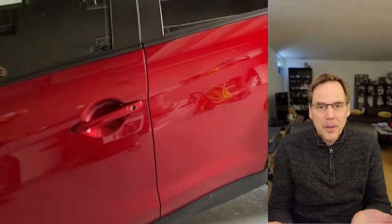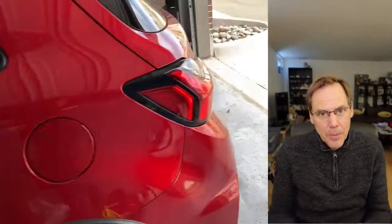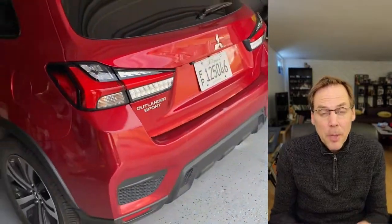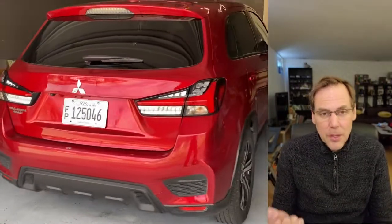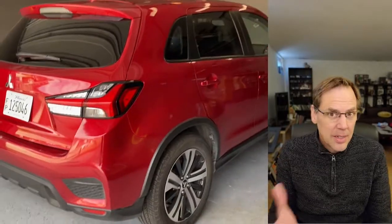So, not a bad car by any means. Something I would normally pass on, but a missed opportunity. Now, the higher trims are nicer, and you can get leather seats. But again, it needs a really decent upgrade. The new Outlander is in the right direction. That's a nice, sporty-looking model. But this Sport, I don't know.